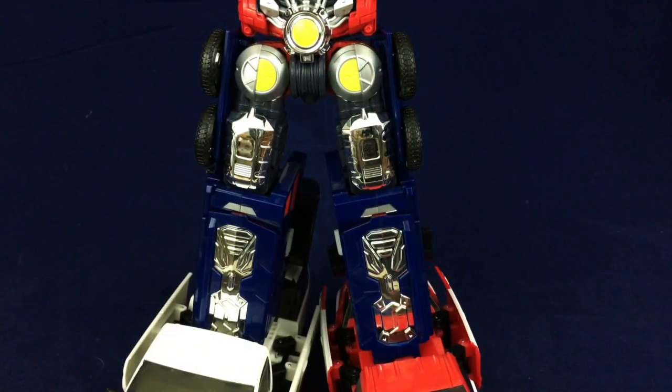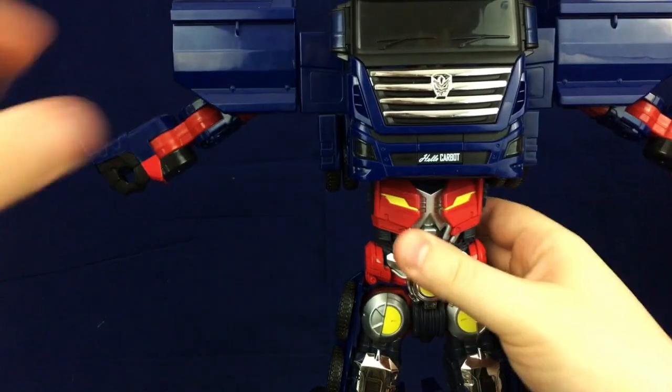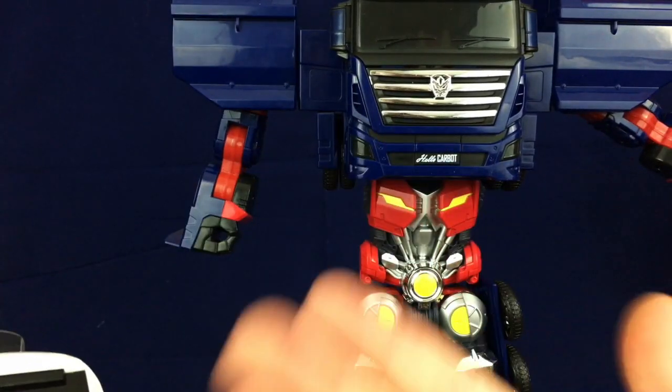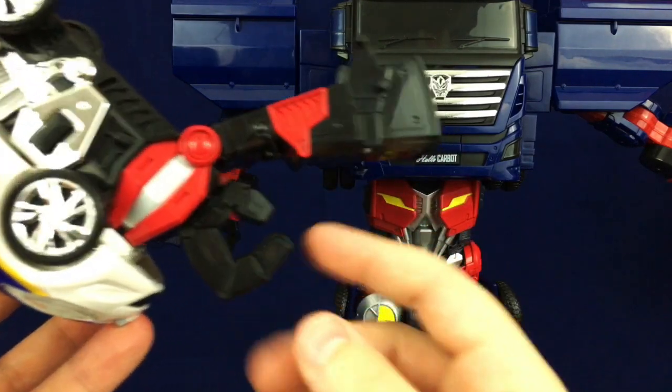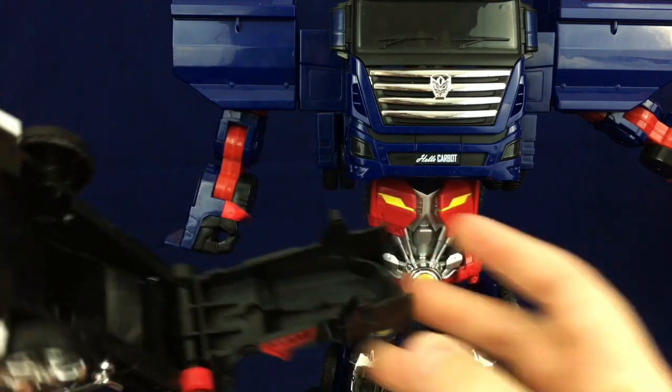So now he has big car shoes. Now we get to apply the gauntlets. The way that I've found that's easiest for me to do this is on the inside. You want to make sure you got the right, you can tell with the hands, but you want to have the proper sides for things.